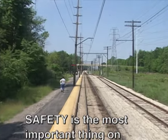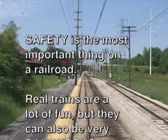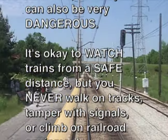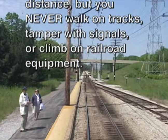Safety is the most important thing on a railroad. Real trains are a lot of fun, but they can also be very dangerous. It's okay to watch trains from a safe distance, but you never walk on tracks, tamper with signals, or climb on railroad equipment.